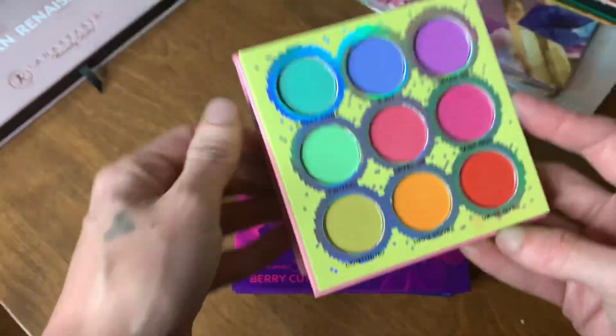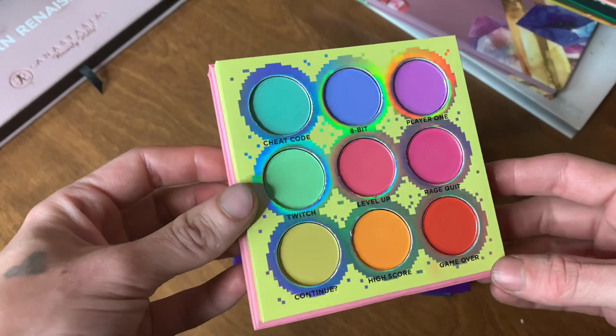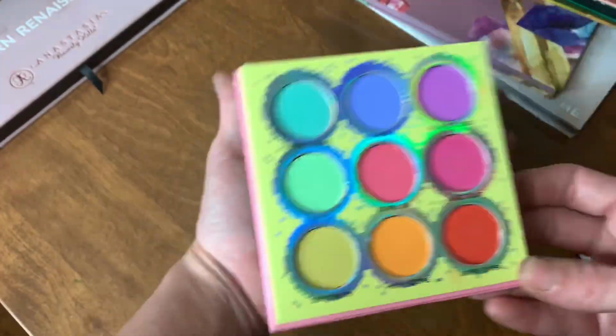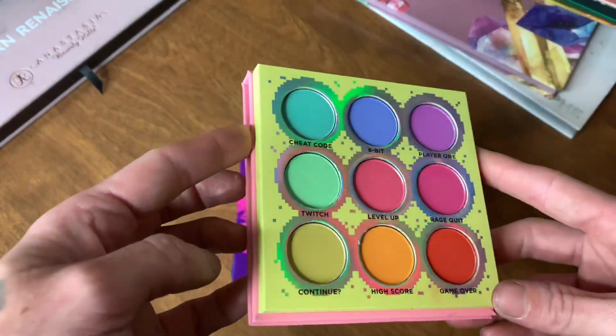Next up, we have the Sugar Pill Fun Size palette. I love this palette. It is so good. This is an all matte colorful eyeshadow palette. I love the tones in here. Baby hands, and it's literally like the size of my hand. I love it. Super great for travel.